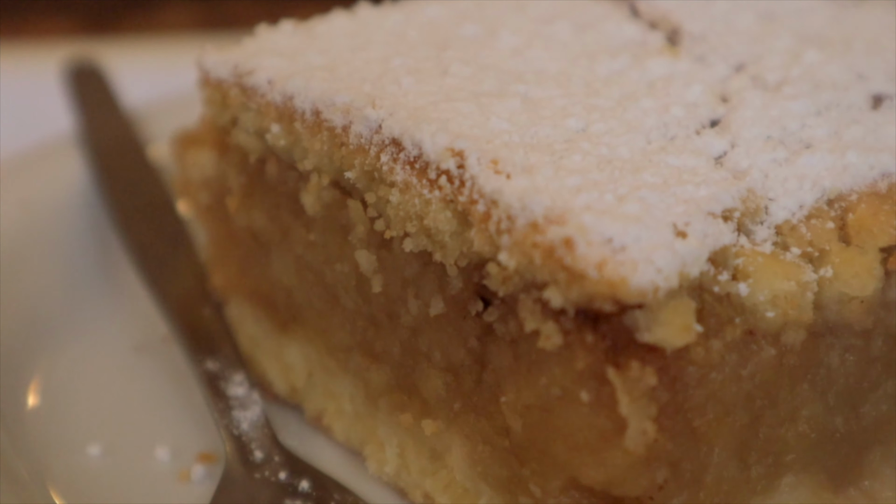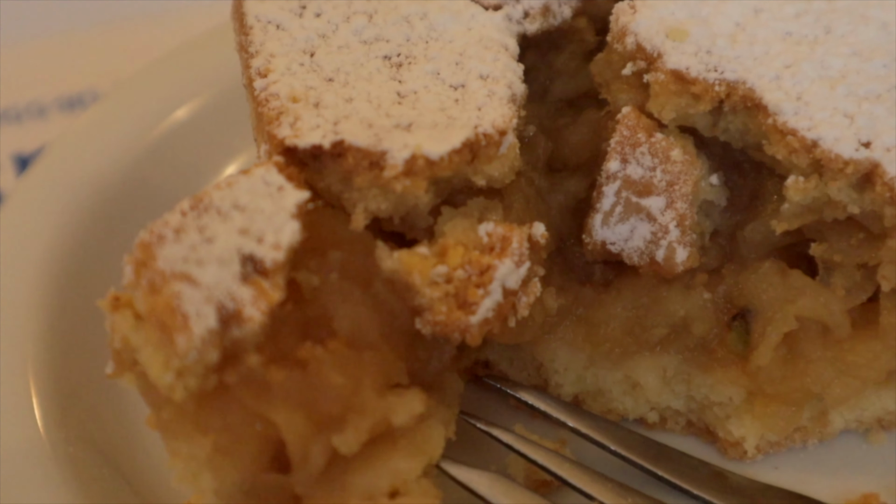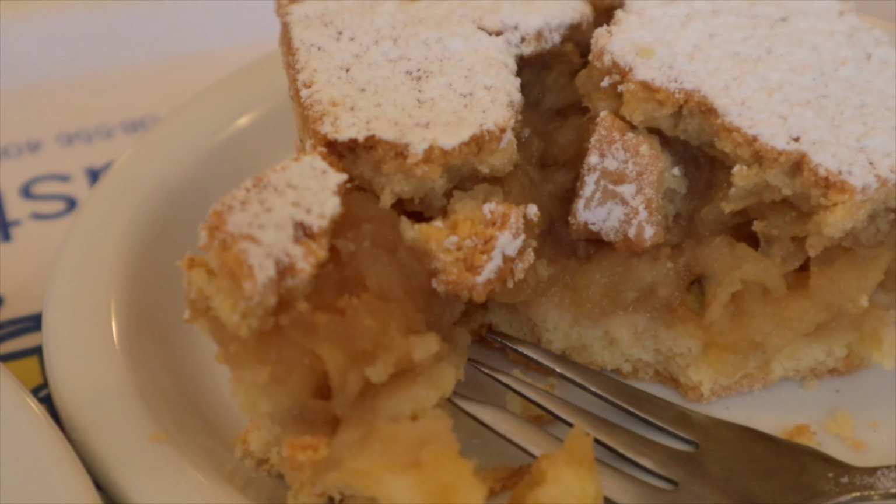The cake itself, it's not a cake, it's like a biscuit. It's crumbly. It just crumbles when you dig your fork inside the apple. It's not a sweet, over-caramelized apple, but a sticky, very thick apple puree, almost apple sauce, in the middle. It's not overly sweet, even though there's powdered sugar on it. American apple pies are way sweeter than what's here. And I just love the dough. I love how crumbly that is.